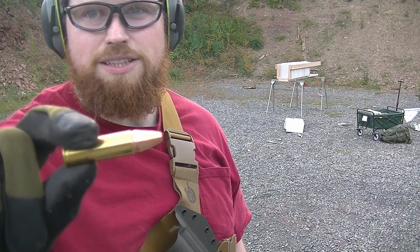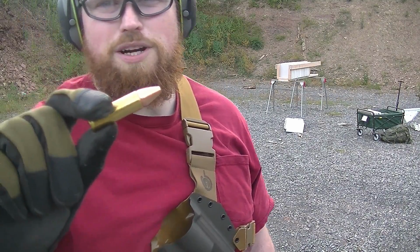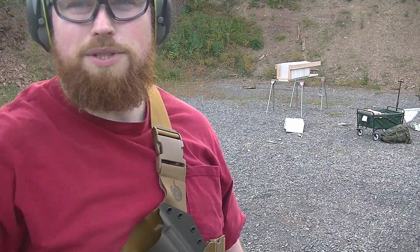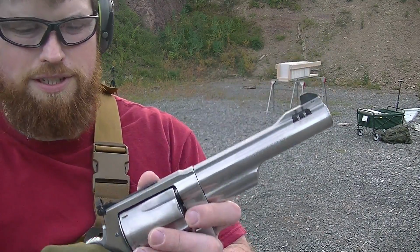Alright guys, I got the Buffalo Bore 375 grain Barnes XPB. Let's see how many sheets of sheetrock it'll penetrate through. Solid copper expanding bullet out of my 6.5 inch barrel Smith & Wesson Model 500.